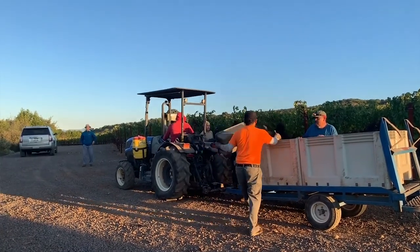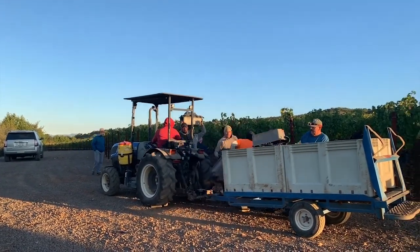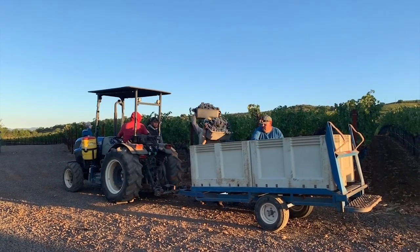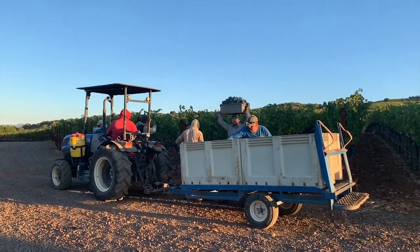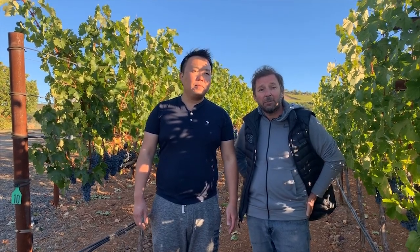What are we picking? In October, actually October 13 today. This year a lot of people think it's a late harvest, but as an old timer, it's been a long run for me in Napa Valley. We say it's actually back to normal timing.